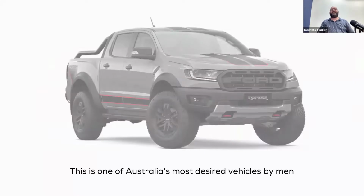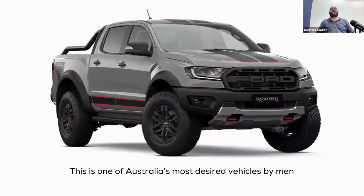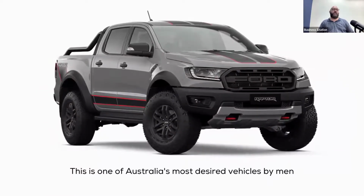That emotional connection then explains why this is one of Australia's most desired vehicles by men, the Ford Ranger Raptor. So many men want this car. I cannot believe how many of my friends want it. Even I want it. I would love to have one of these.